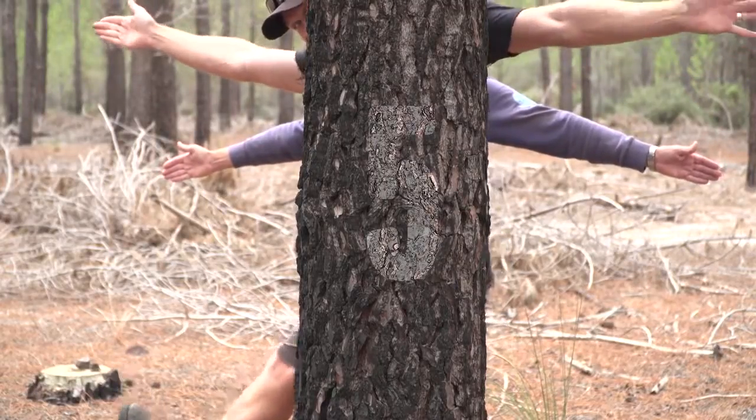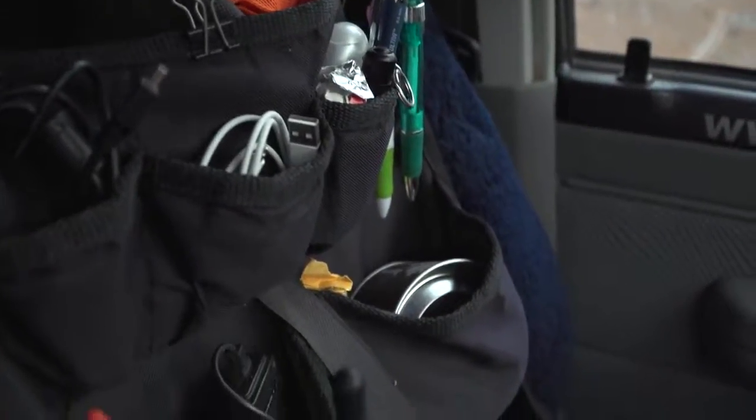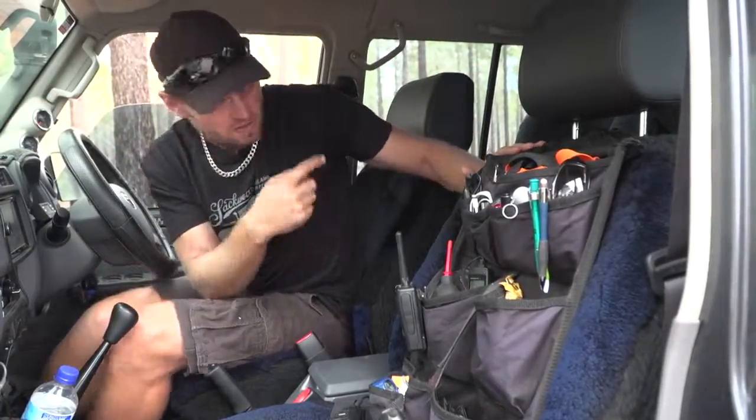Number 5. Rightio, to my favourite tip, the seat organiser. Now this is one of those that normally sits on the back of your seat. However, when I travel solo, which I do for a lot of the trips, this lives on the front seat. Now obviously if the wife's in the car, this will go out of the car or on the back. Even if I have the 2 kids in the back, this stays in the front.